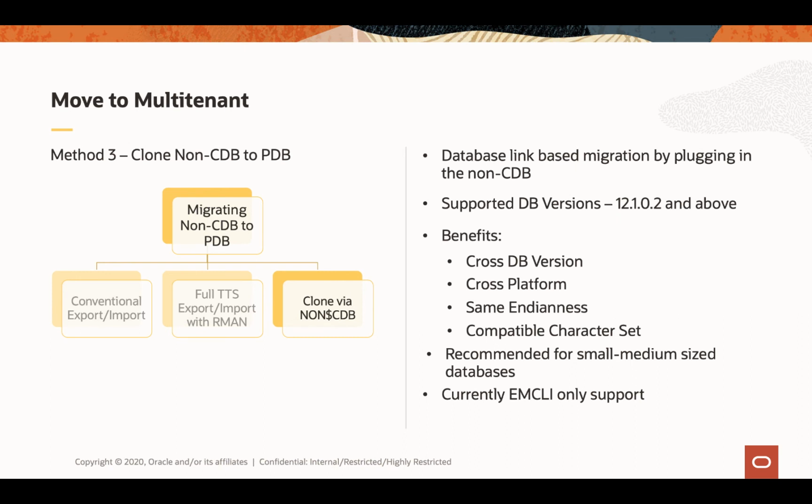The last one that I want to mention is about the cloning approach, wherein you would clone a non-container database as a multi-tenant or PDB. This supports database link-based migrations by plugging in the non-container database. The supported database versions are 12 onwards. The benefits are cross DB version, cross platform, same endianness, and the character set needs to be compatible.